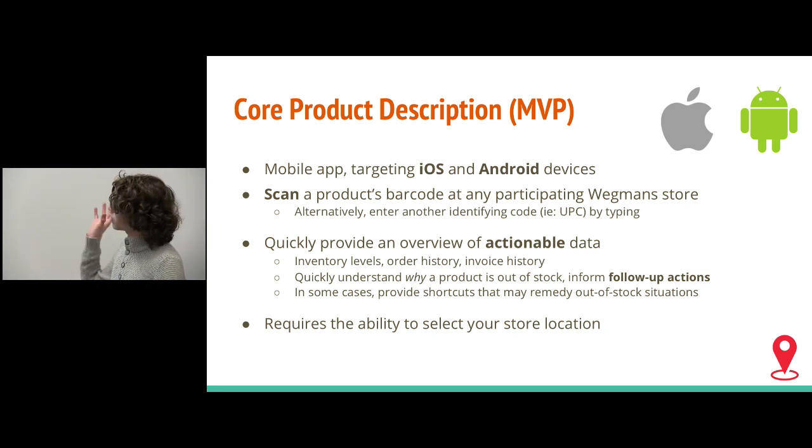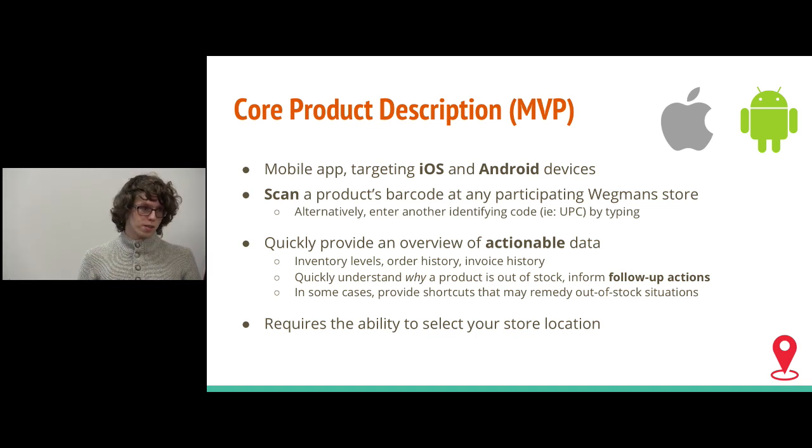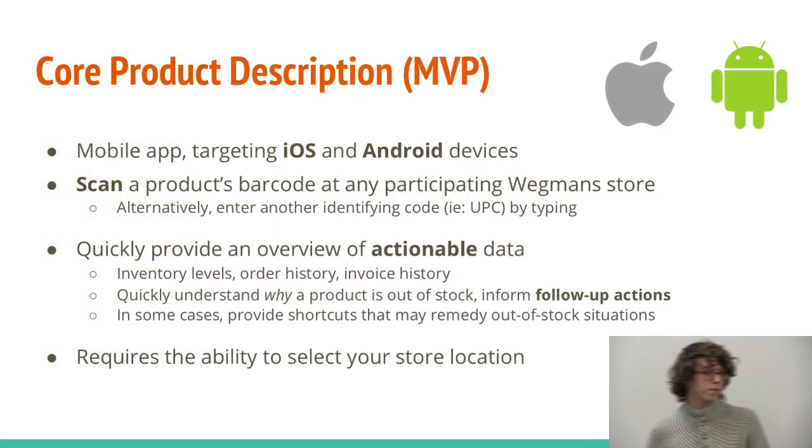All right, so the basic description of our product is a mobile app that's targeting iOS and Android devices. It essentially allows you to scan a product's barcode or enter an identifying code like a UPC, and it will display some concise and actionable information based on what you're giving it. So, I want to look up the last time that some popcorn was delivered because I love popcorn, and maybe the shelf is looking a little empty. Are we going to get a new delivery soon? That's something that you should be able to do with this application.